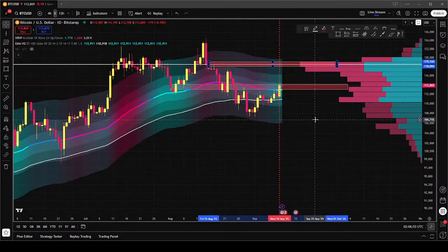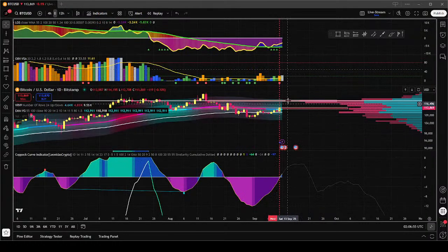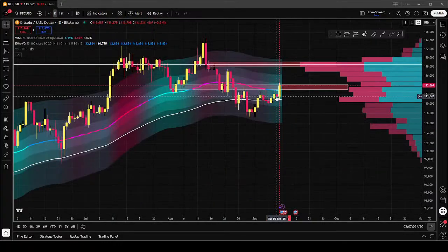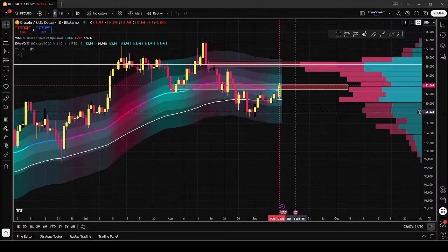Okay, this is a bull trap, at least in my opinion, because volatility is contracting here. Volume is very low. Also in the OBV, we have a divergence here telling me this move, this green candle here you see here, is not supported by volume. So that's the problem I have right now with this bounce.